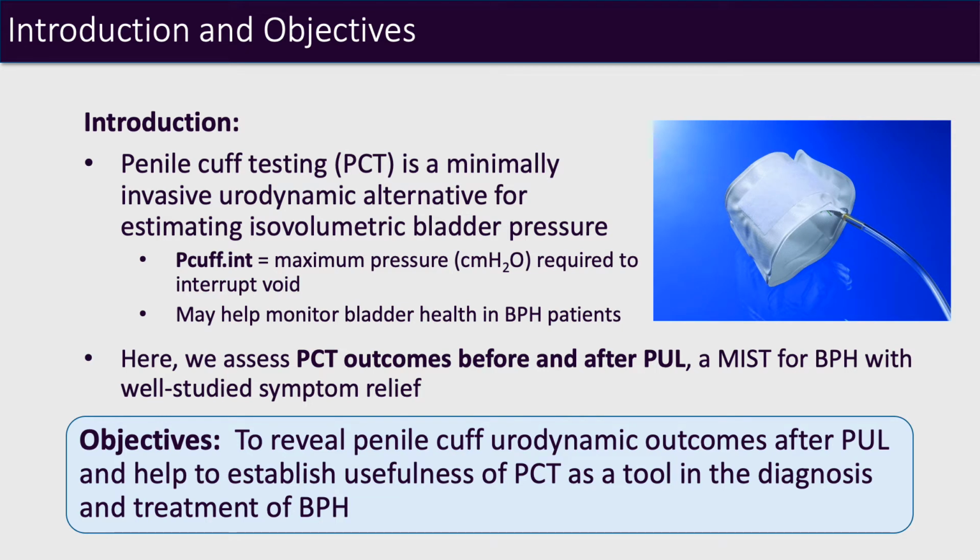For introduction and objectives, I'd like to start by introducing the two technologies I'll be speaking about today. First is the penile cuff test, which is a minimally invasive urodynamic alternative to look at bladder pressures. It's been well validated in previous literature, and what they've been able to show is that the Pcuff interruption pressure is equivalent to the bladder pressure.